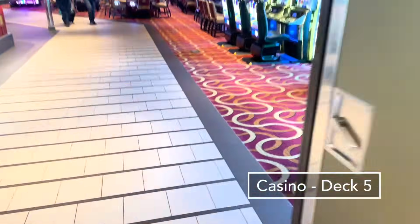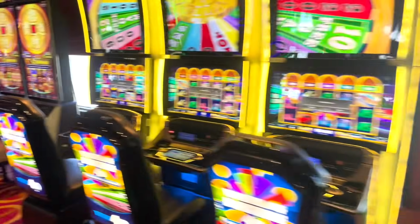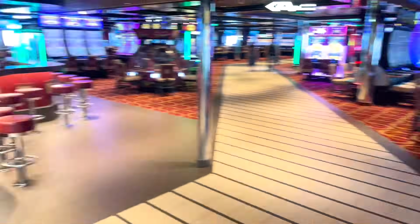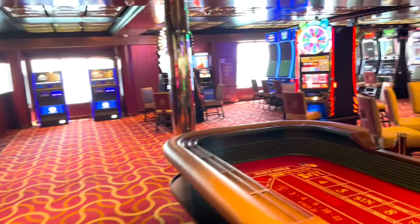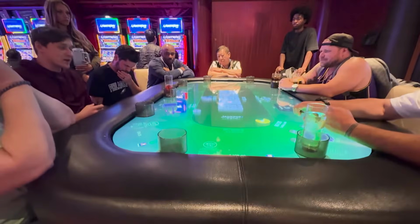All right, let's check out a little bit more of the inside of the ship. We are going to start with the casino. Here you can see they've got this space, all kinds of games. They do have kind of your normal casino like roulette. You've got craps. You've got the normal kind of table games. They even have video poker.